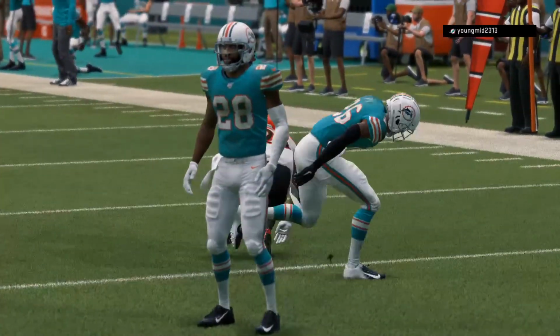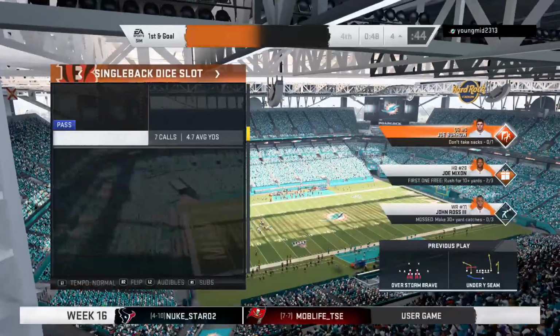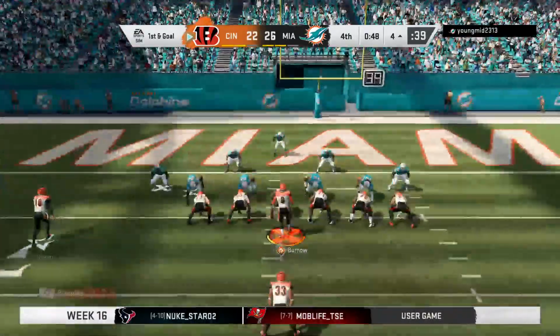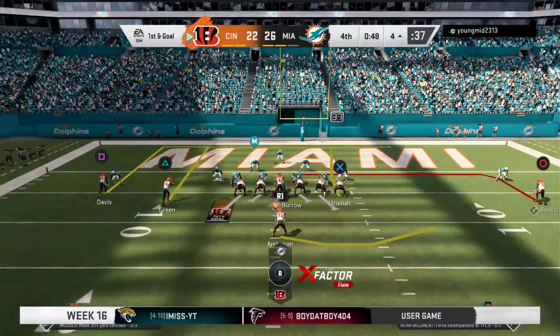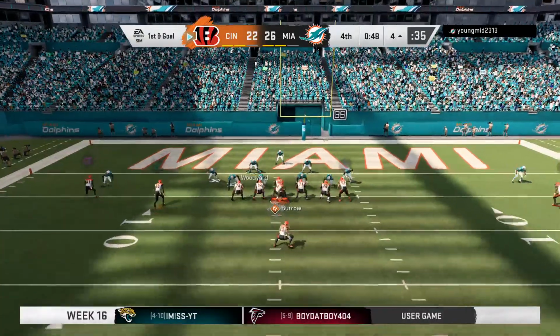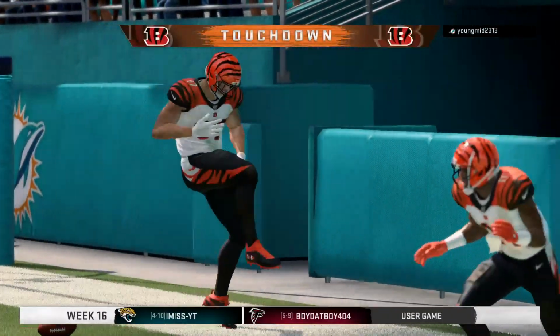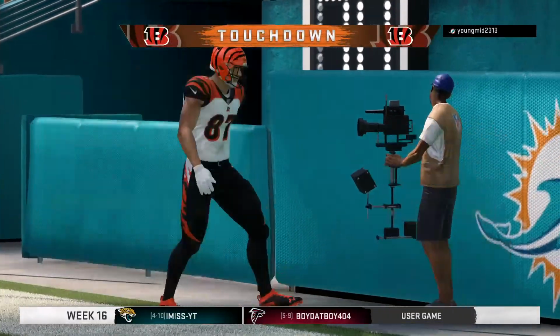Now the Dolphins are going to burn the first of their timeouts. That'll leave them with two remaining. We'll be back after this. Only way to get the lead here, of course, is with a touchdown, and that's what they're gunning for on 1st and goal. He'll look to throw. And this is caught. And that could seal it.